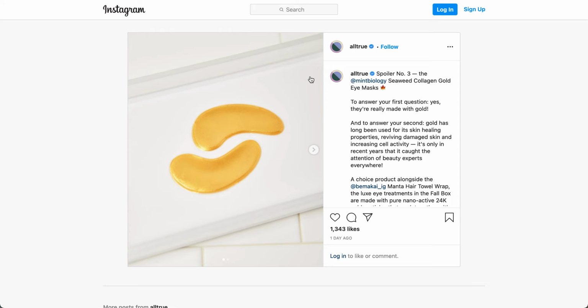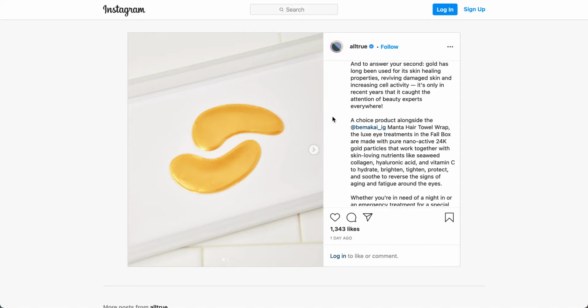The next thing here is spoiler number 3, the Mint Biology seaweed collagen gold eye masks. They're made with gold, and gold has long been used for its skin healing properties, reviving damaged skin and increasing cell activity. It's only in recent years that it caught the attention of beauty experts everywhere. That seems like a very high claim to make for this product.